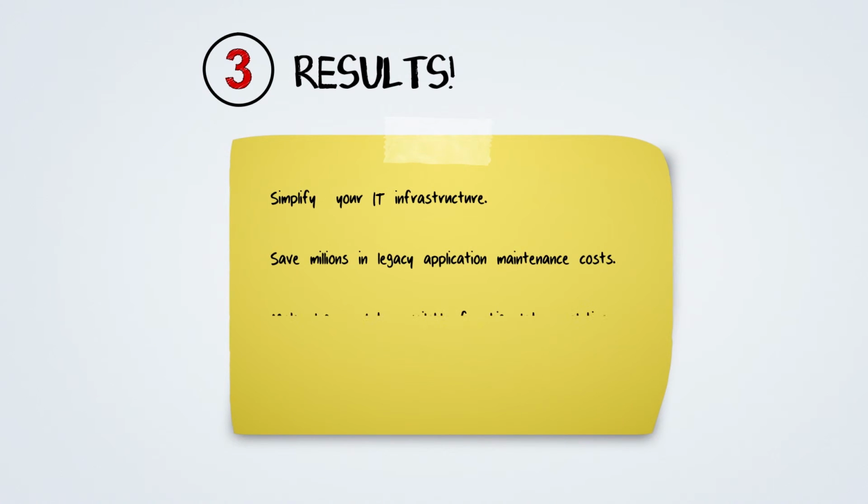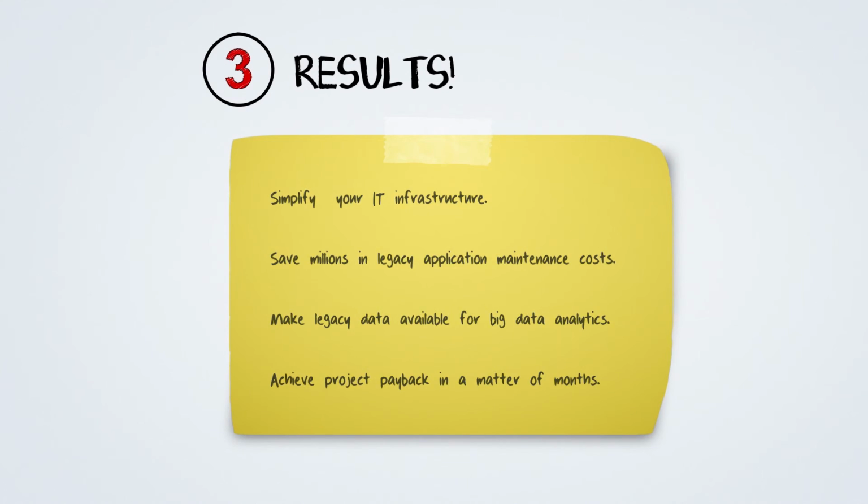Results: simplify your IT infrastructure, save millions in legacy application maintenance costs, make legacy data available for big data analytics, achieve project payback in a matter of months.